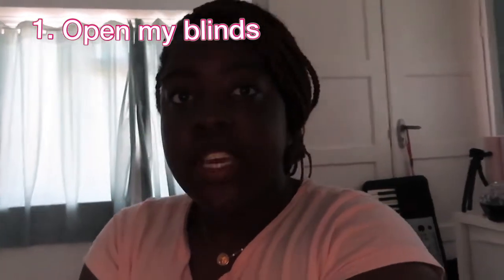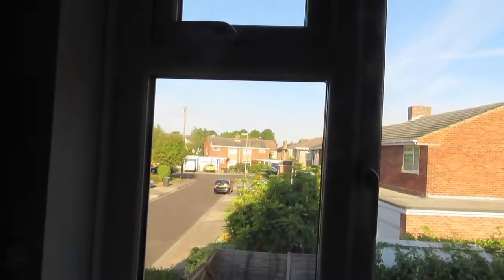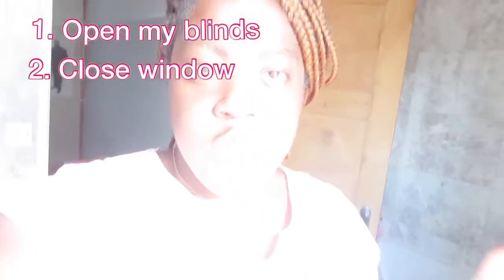The first thing I do when I wake up is I usually open my blinds. First, I'm going to open these ones. It's quite a peaceful morning out today. When I come into the bathroom, the window is normally always open, so I close it.